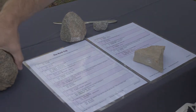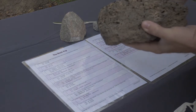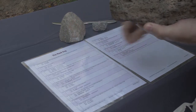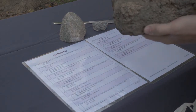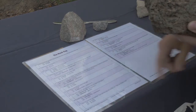I want to know what this rock is. Does the rock have crystals? They look like shiny mirrors throughout the whole rock. No. Go to number 7. Is the surface of the rock glassy or waxy? No. Go to number 10.